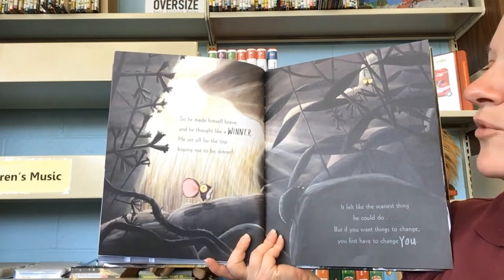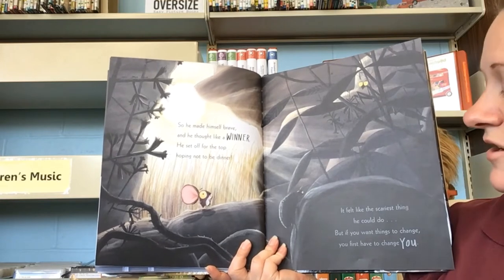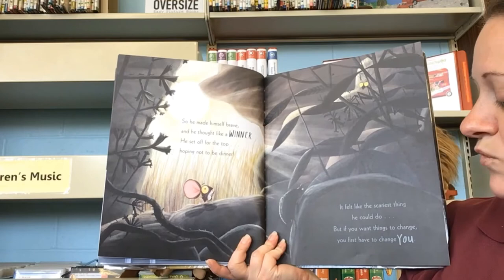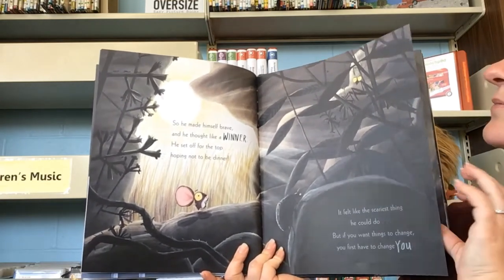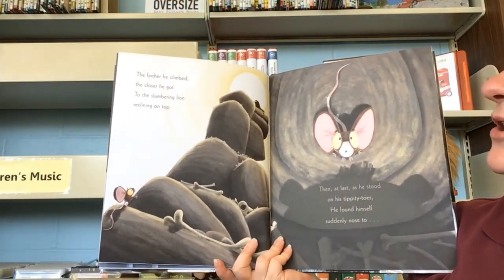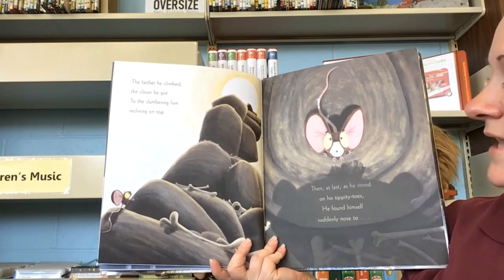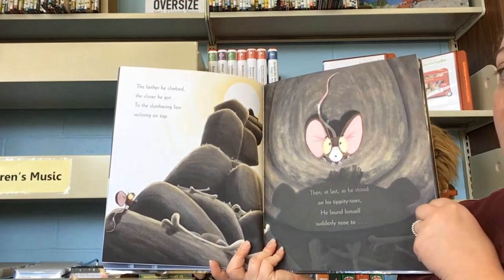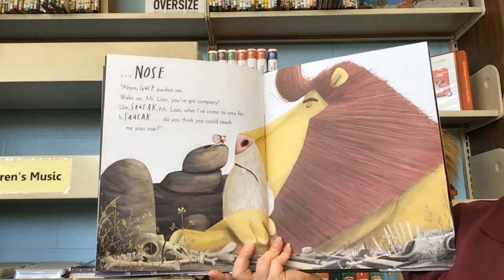So he made himself brave and he thought like a winner. He set off for the top, hoping not to be dinner. It felt like the scariest thing he could do. But if you want things to change, you first have to change you. The farther he climbed, the closer he got to the slumbering lion reclining on top. Then at last, as he stood on his tippy toes, he found himself suddenly nose to nose.